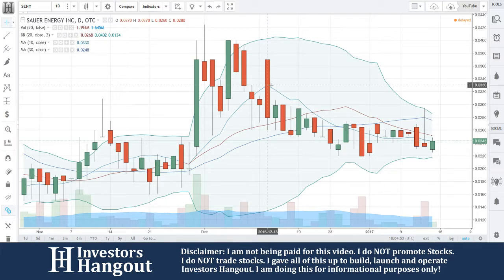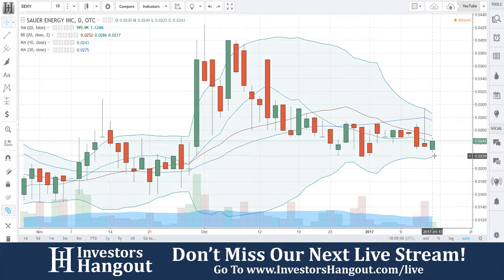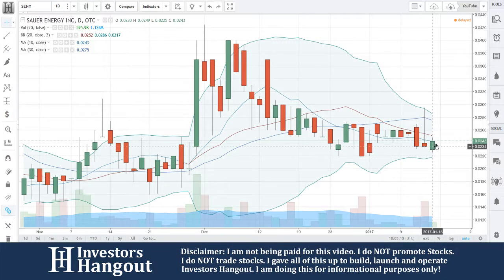All right, the next one we'll be taking a look at is SENY, currently trading at 0243. Briefly looking at this chart here, coming off of what looks like a support line over at 0219. Yeah, definitely a support line at 0220, so keep that in mind. Major support at 0220.